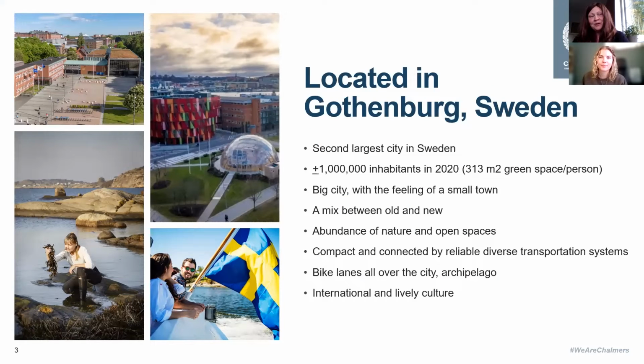As I said before, we are located in Gothenburg, which is the second biggest city in Sweden. We're based on the west coast, just between Norway and Denmark. We have about 1 million people with the surrounding areas. So it's a big, small city. It's easy to get around with bikes, for example, and we have a very good commuting system. So easy to go by bus and train.